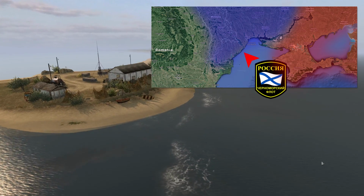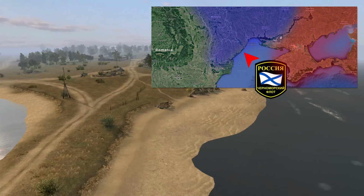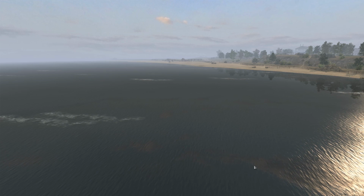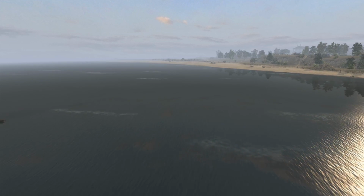And, well, I think that's the preview for now. We're not going to talk too much about that. We're going to head to the battle itself right away, and we're going to click start. All right, guys, the battle is on. The Russians are attacking. I'm going to let the battle speak for itself.